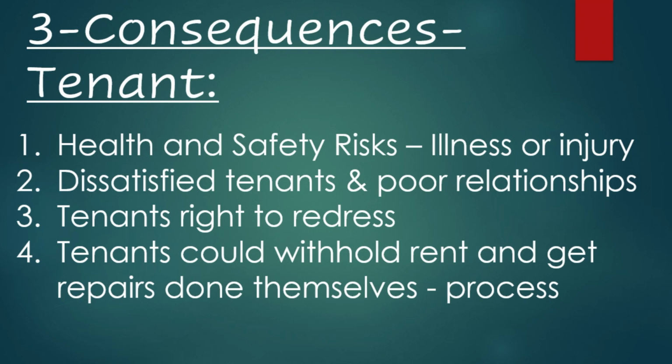So I'd always have a think about what your obligations are, but also how does my tenant feel about this at the moment. You need to be clear about where the responsibilities start and end, but communication with your tenant around these issues is really important. You don't want to create a bad relationship with your tenants. It makes everyone's life more difficult.